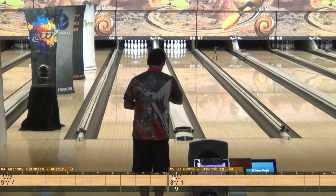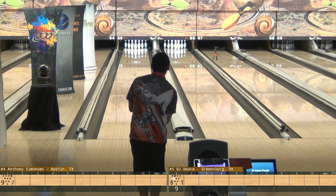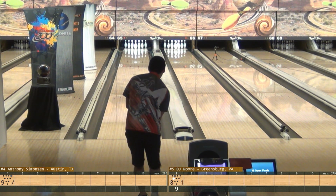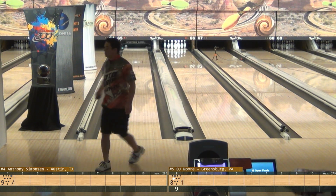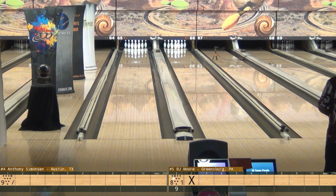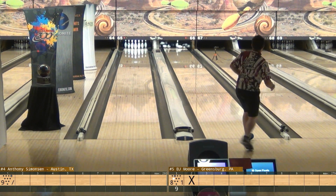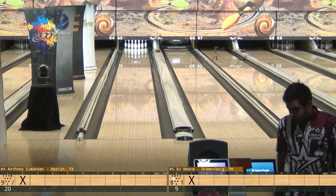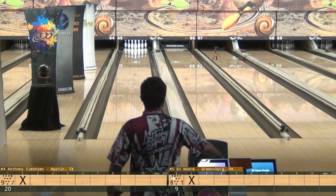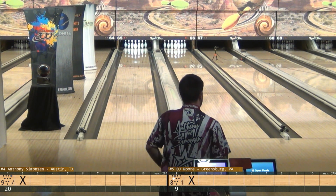B.J. Moore playing right around the 7th board. Let's go ahead and take another look at this shot right here. First really good shot here of the match. Yeah, that was a great shot by B.J. Trying to keep his angles in front of him on this fresh condition. And that's pretty much how they played. You started out a little bit to the right, kept it in front of you, and then we migrated left. Take a look at Simonsen playing out towards the right side of the lane, and now a strike for Anthony. So each player with an X up on the board. And just, you know, that first shot on the show, maybe just take an extra shot to get comfortable.